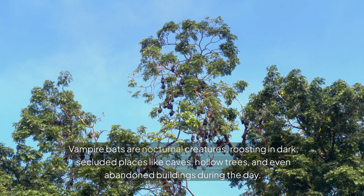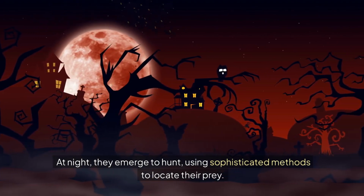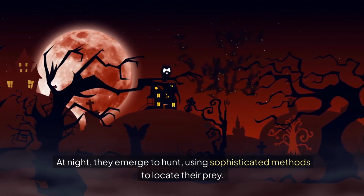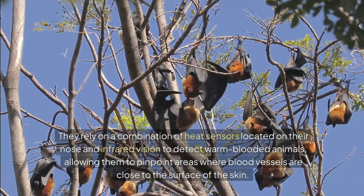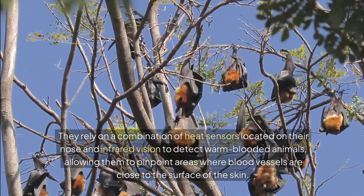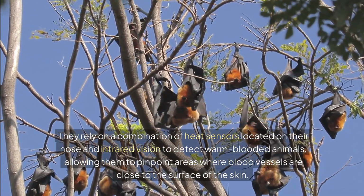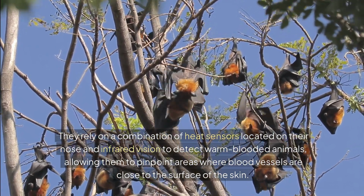Vampire bats are nocturnal creatures, roosting in dark, secluded places like caves, hollow trees, and even abandoned buildings during the day. At night, they emerge to hunt, using sophisticated methods to locate their prey. They rely on a combination of heat sensors located on their nose and infrared vision to detect warm-blooded animals, allowing them to pinpoint areas where blood vessels are close to the surface of the skin.